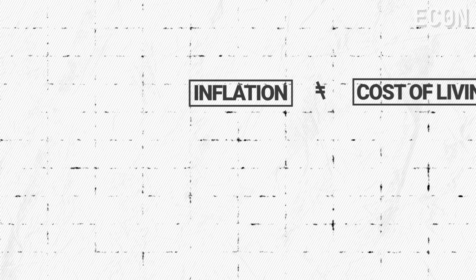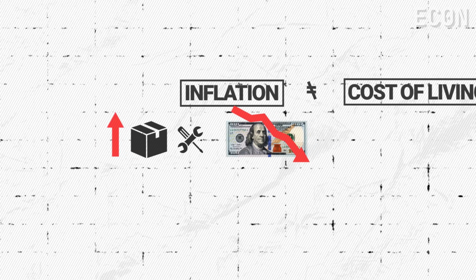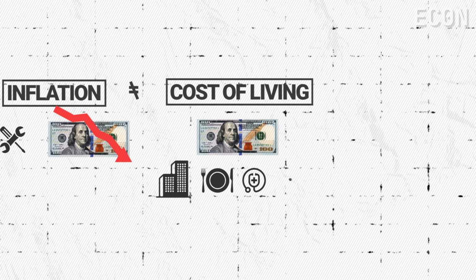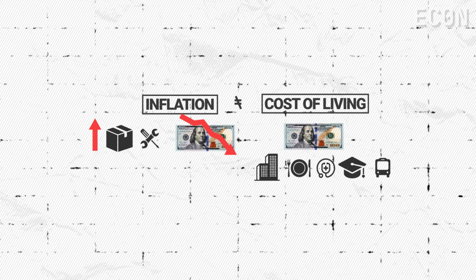Inflation is the big picture. As the cost of goods and services rises, the buying power of the dollar falls, whereas cost of living refers to the amount of money required to sustain a certain standard of living, including basic necessities such as housing, food, healthcare, education, transportation, and other essential goods and services. So, how does the rising cost of living impact the Dutch economy?